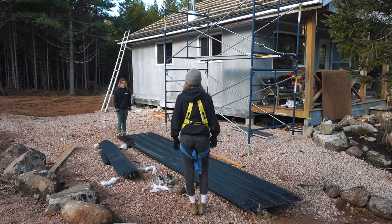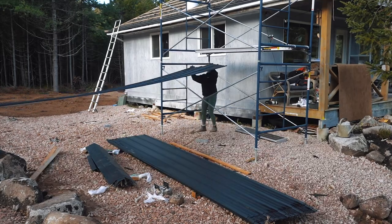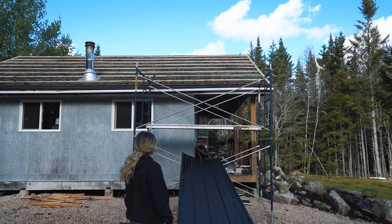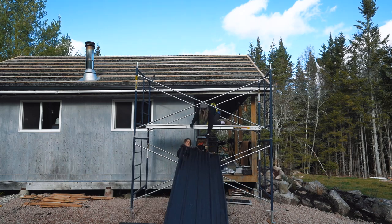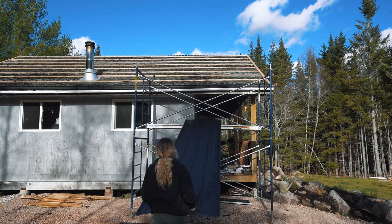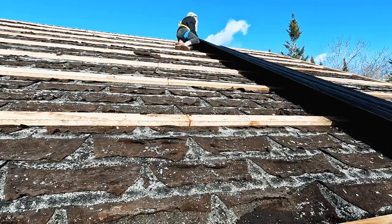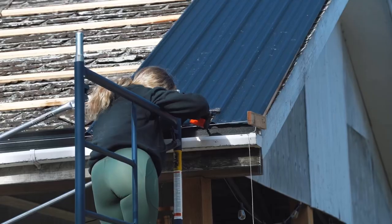Okay, so the panel's going up so that this is facing that way. I'm gonna lift it through here. We slipped off it. Yeah, you go up on the scaffolding. Whoa. Here, I have a better idea. Yeah, and now go up. Hang on to it. Hold it. Yes. Wow! We did it!